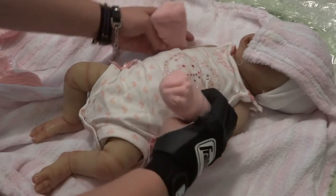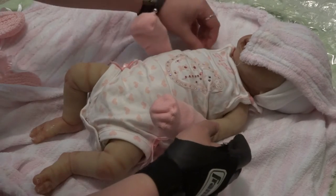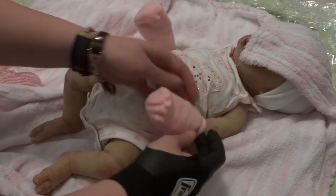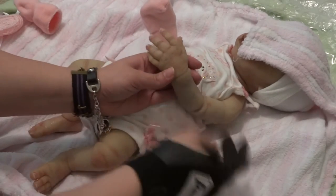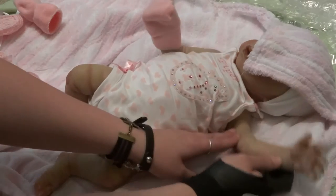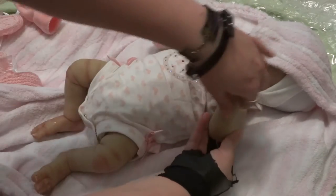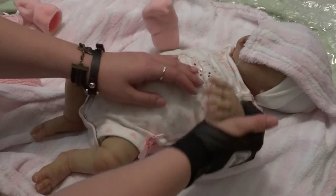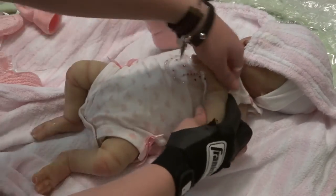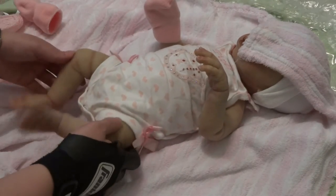She will be for sale. I'm not going to keep her. Oh wow, her hand looks great. And her armature's been fixed, and it's working great. Yay! But yeah, she will be for sale. Or she is for sale.